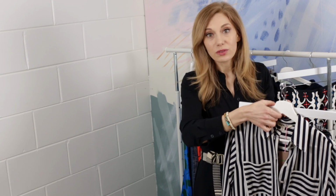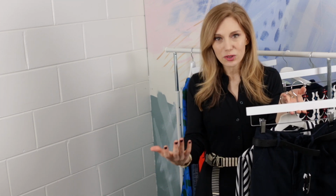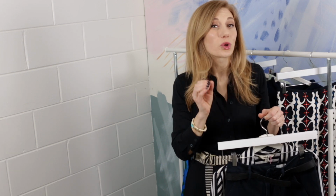But this is a really great base outfit. You can absolutely add a different kind of belt depending on where you're going, what you're doing. This outfit can take you kind of anywhere, but the silhouettes and the materials that you've chosen have made it a little bit more fun, a little bit more unique.